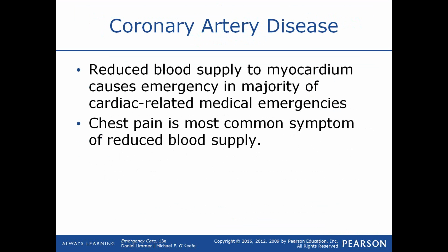The overall result of coronary artery disease, or narrowing of the coronary arteries, is a reduced blood supply to the heart. And that can cause an emergency and is the cause of the emergency in a majority of heart-related medical calls.